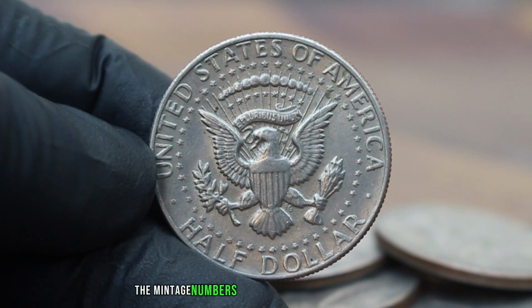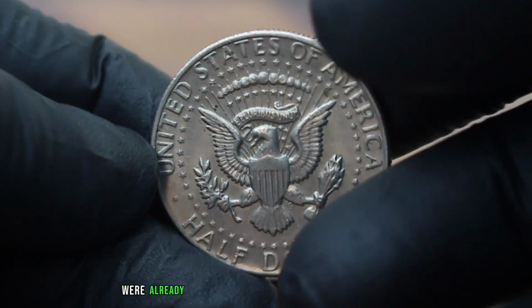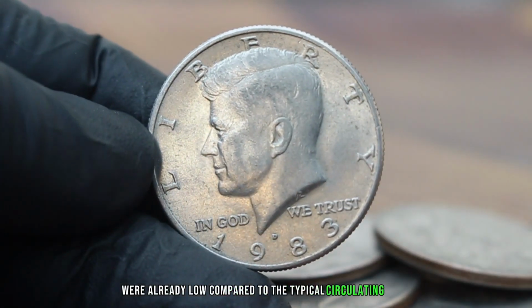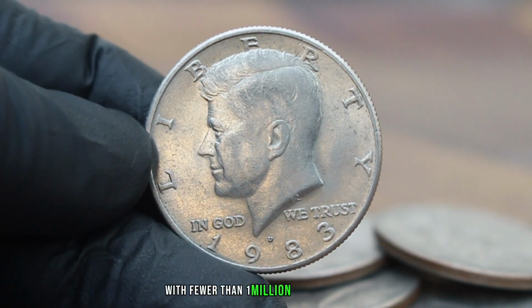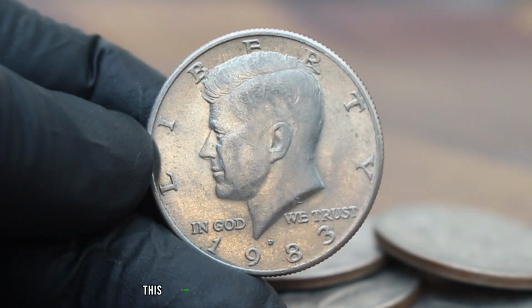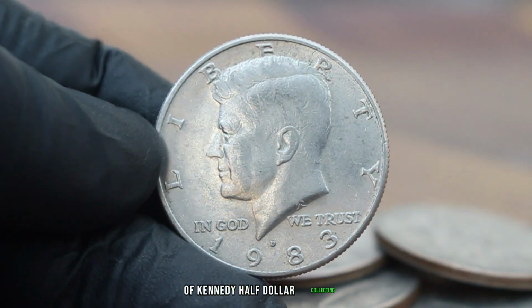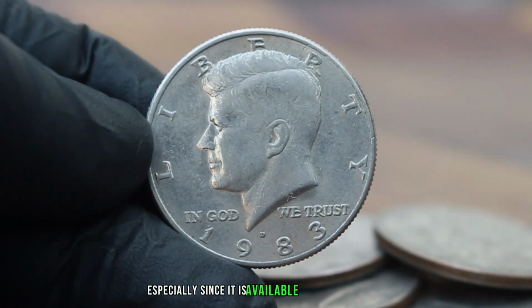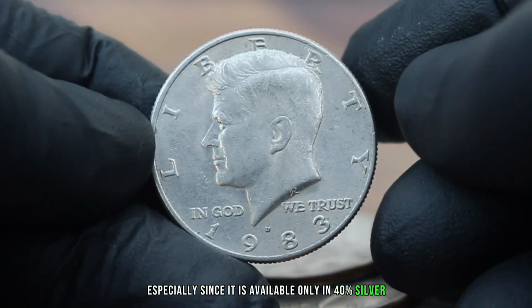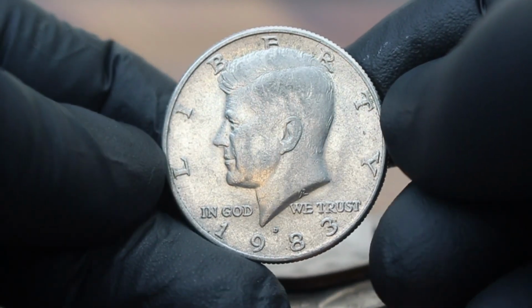The mintage numbers for the 1983 Kennedy half-dollar large-date silver version were already low compared to the typical circulating coins, with fewer than 1 million pieces produced with this particular mint mark style. This scarcity has propelled the coin to the top tier of Kennedy half-dollar collecting, especially since it is available only in 40% silver, adding intrinsic metal value on top of its numismatic appeal.